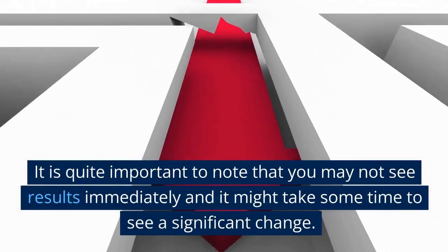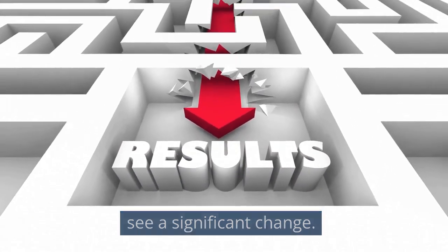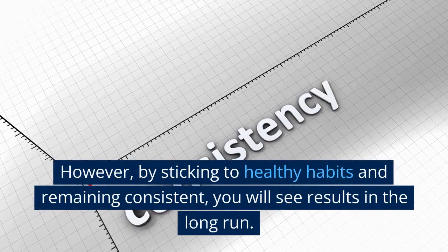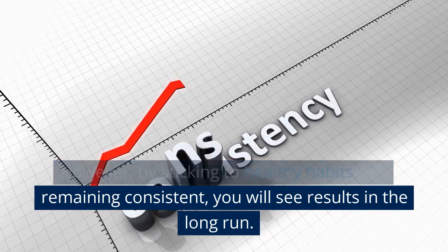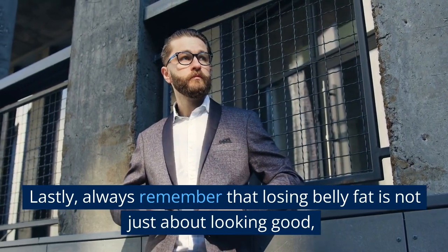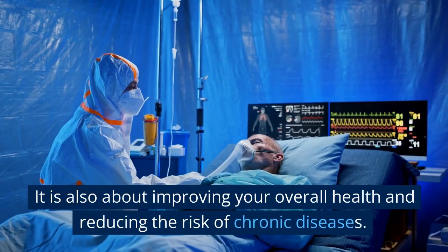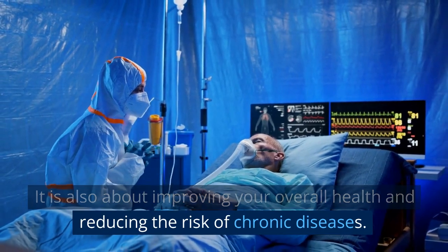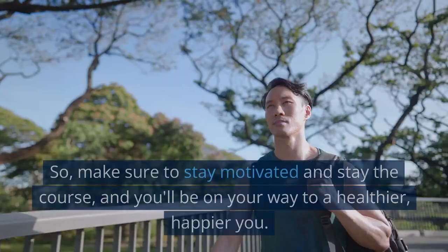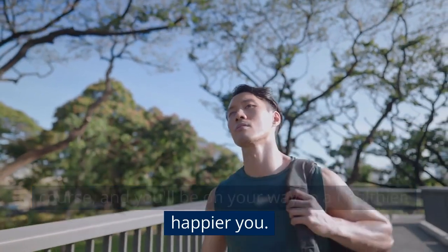It is quite important to note that you may not see results immediately and it might take some time to see a significant change. However, by sticking to healthy habits and remaining consistent, you will see results in the long run. Lastly, always remember that losing belly fat is not just about looking good. It is also about improving your overall health and reducing the risk of chronic diseases. So, make sure to stay motivated and stay the course, and you'll be on your way to a healthier, happier you.